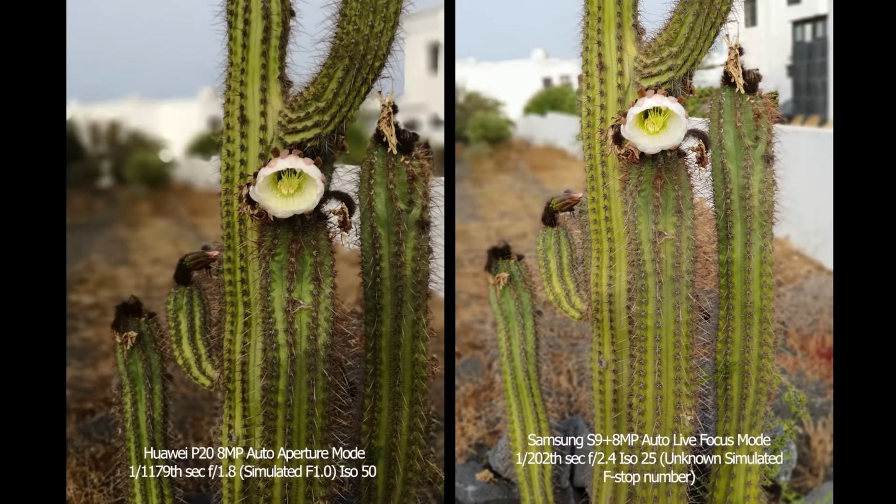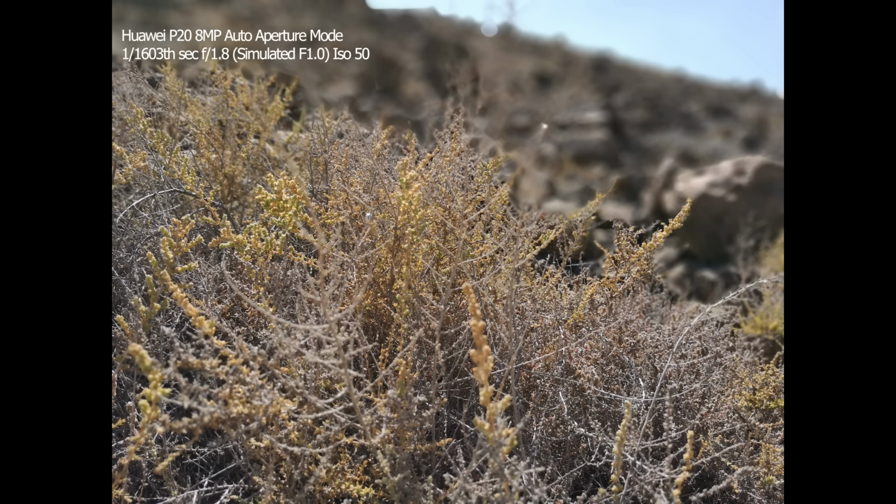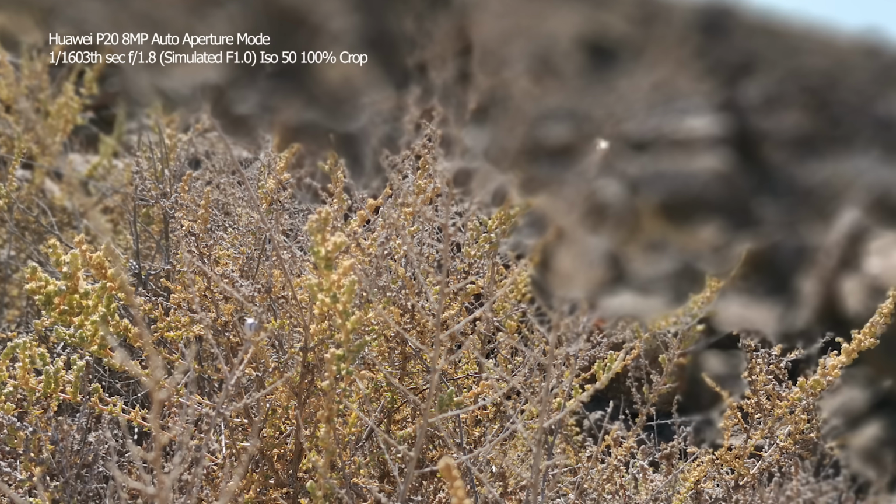Let's take a look at the portrait mode now. Known as aperture mode on the P20 and live focus on the S9 Plus, this takes two pictures, one of the subject and one of the defocused background, and then merges them together to give you a portrait style shot.